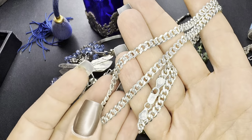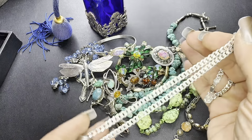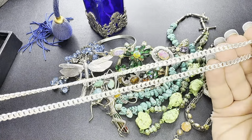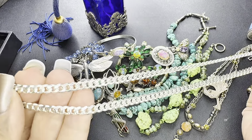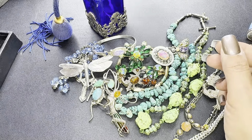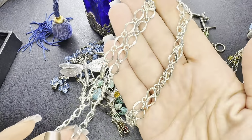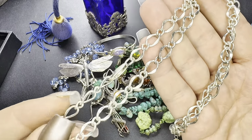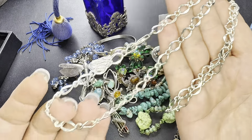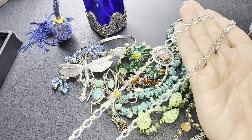And this is Italian. Beautiful. I believe this is called curb link. Really nice. And this one is 21 inches long. And pretty much brand new. This one is cool. I love the link on this. So it's a nice open link. And this is 24 inches long. Really interesting looking one.